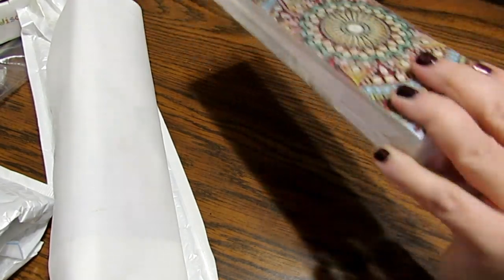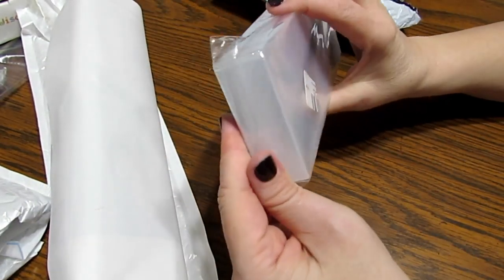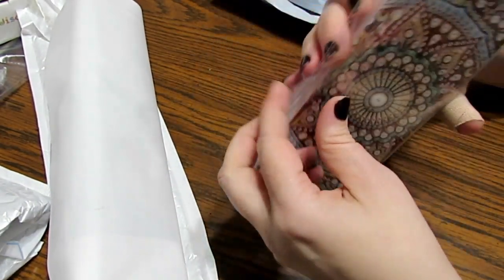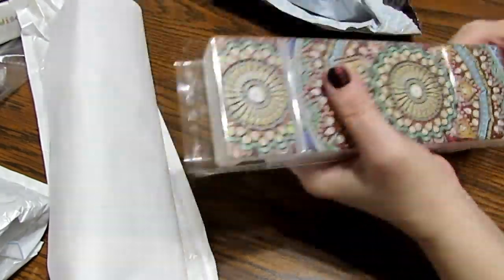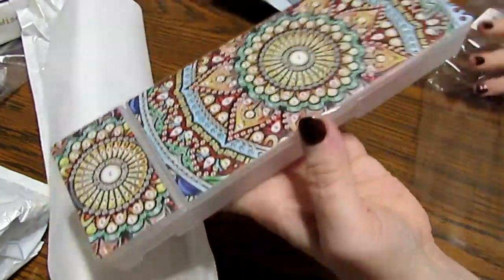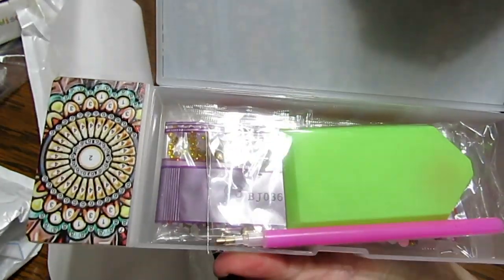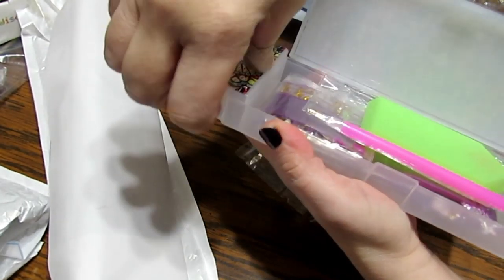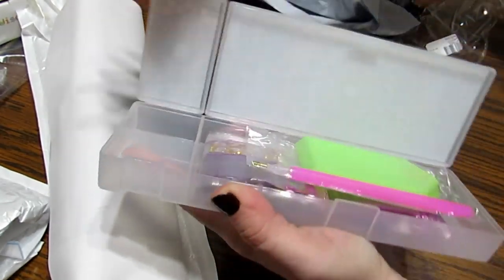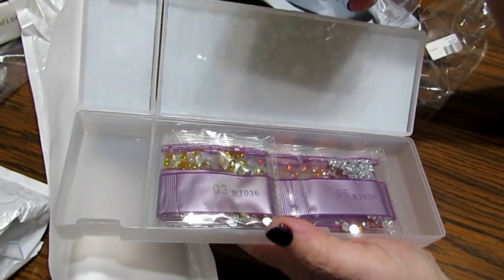Oh, another pencil case. I've just finished doing one. I love these. I have got to get more of these because these are some of my absolute favorite things to do. And you're saying, where is everything? Where's the kit? It's right inside here. And it's got a little compartment over here. So this could carry diamond painting materials, art materials.